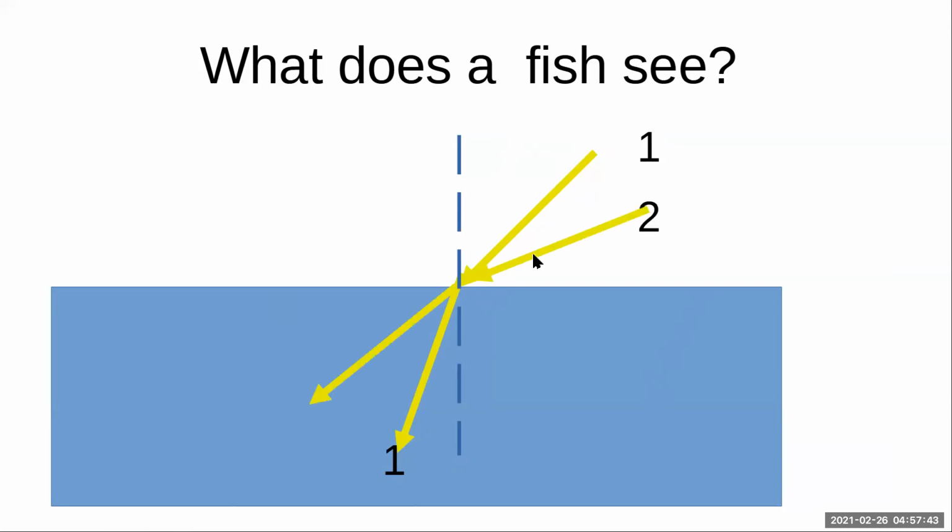So here is ray number 2, which gets bent again. And now the third ray, I want to make it almost parallel to the surface of the water. Okay, I can't make it exactly parallel because then it wouldn't enter the water. Right? So here is ray number 3. So please imagine that this angle is very, very small. And then it comes out.